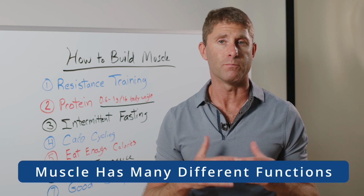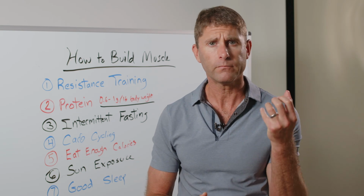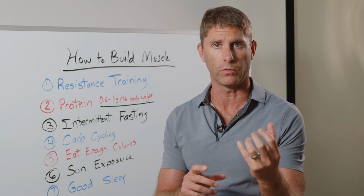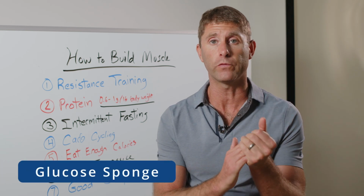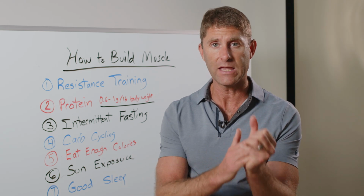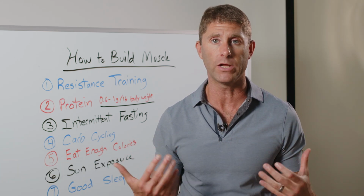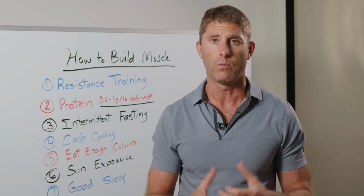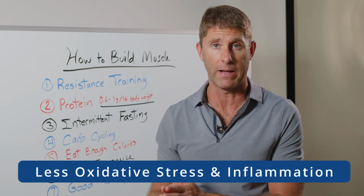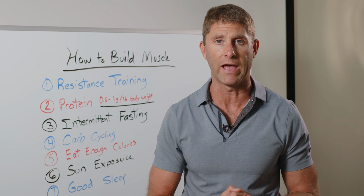We know that muscle has many different functions. A lot of people think of it as just for strength, just for endurance, but the more muscle you have, the better your body's going to be at burning fat for fuel. You're going to have more mitochondria in the muscle. The muscle is going to be, in a sense, a glucose sponge, meaning that muscle tissue will actually pull sugar out of the blood and keep it in a storage form we call glycogen, and that will help lower the overall blood sugar and keep your insulin levels very stable. When you keep your insulin levels stable and your blood sugar stable, you have less oxidative stress and less inflammation in your body. So the more active muscle tissue you have, the less oxidative stress and inflammation you will have.